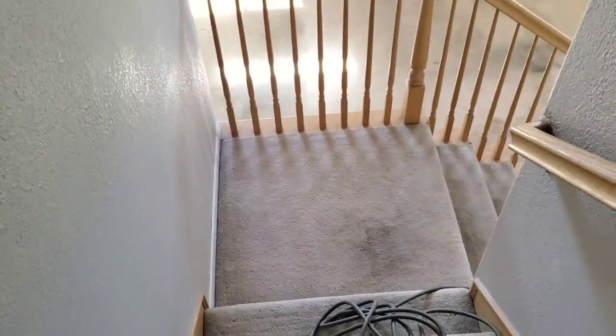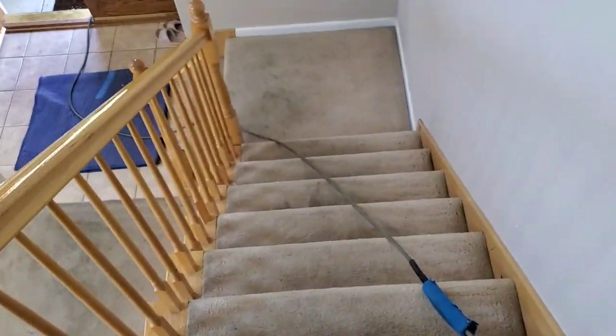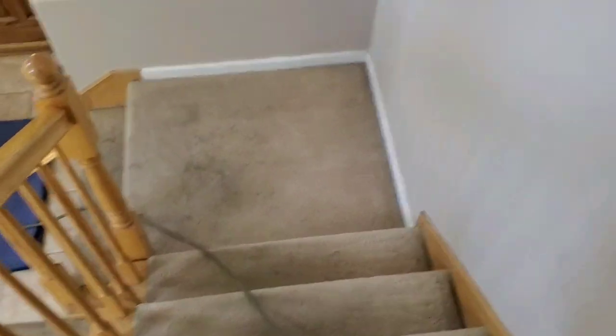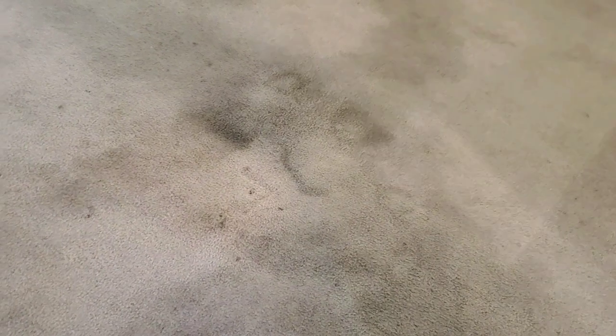So we spoke to the client, which is the tenant. And so we're going to do what she asked for. We charged only for what she's wanting. So with that being said, these rooms down here, we're doing the whole thing. And it's clear that they need it. Because, I mean, oh boy.